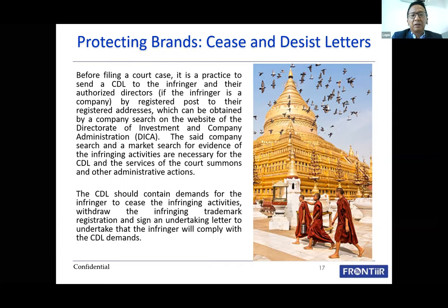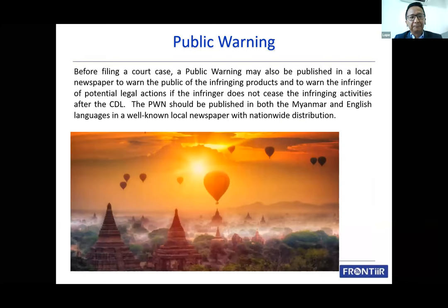The said company search and market search for evidence of infringing activities are necessary for the CDL and the services of the court summons and the administrative actions. So very similar to when you're claiming small claims for liabilities. The CDL should contain demands for the infringer to cease the infringing activities, withdraw the infringing trademark from the market, and sign an undertaking letter to undertake that they will comply with a cease and desist demand.